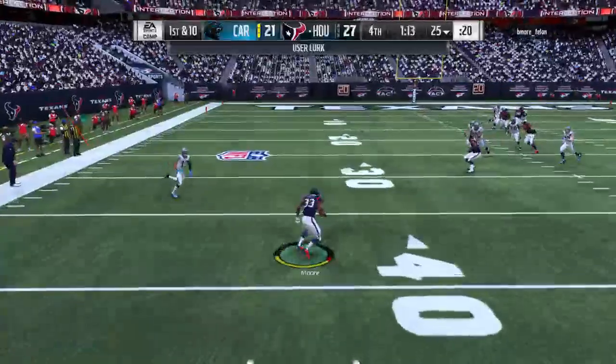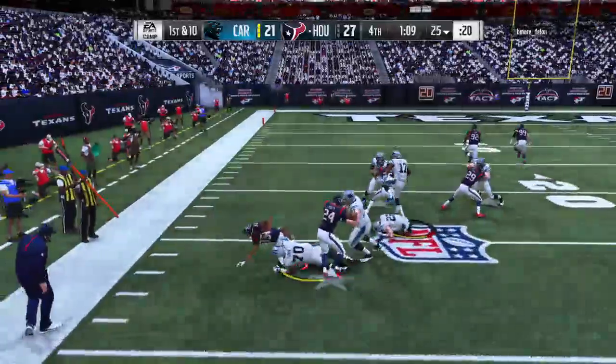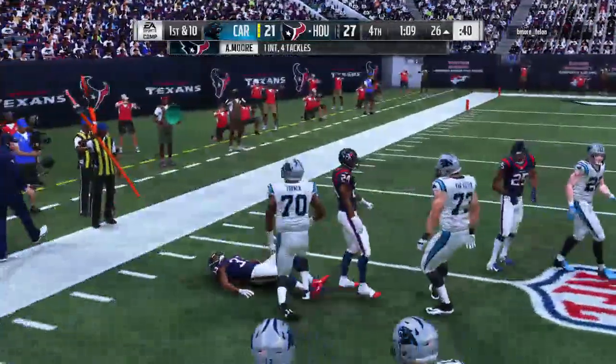And, a crusher there as it's intercepted. Picked off at the 38. And he brings it back to right around the 26-yard line.